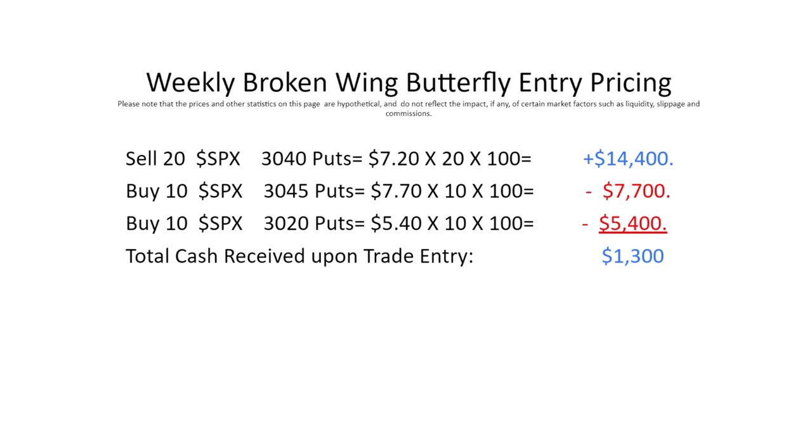And then finally, remember, we were going to move down the chain further until we found a put priced at a low enough price that we would be left over with at least $1,000 after we bought it. Well, in this case, that turned out to be the 3020 put, which was going for $5.40 at that time. So if we do the math on that one, it turns out to be a total cash cost of $5,400. So if you now add them all together, we're left with a credit of $1,300, and that cash goes right into your account at the outset of the trade.